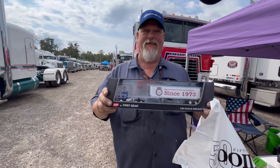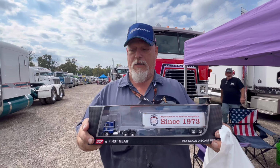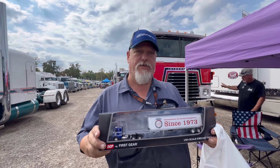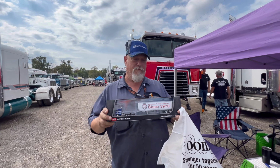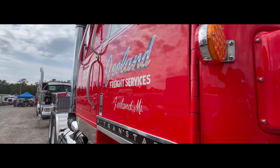You bought the new cab over, huh? Yeah, brand new. You want to see inside? It's a little tight inside, the sleeper's a little tight. But other than that, it's really good on fuel.